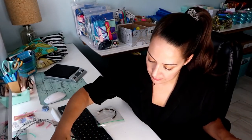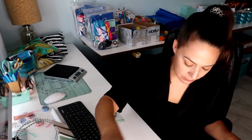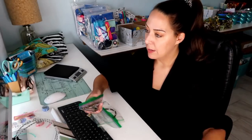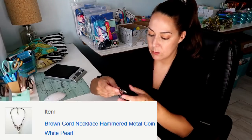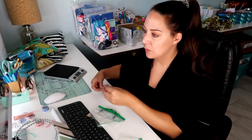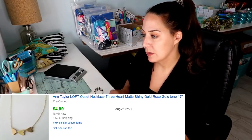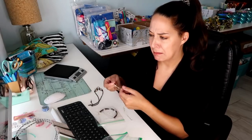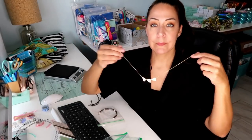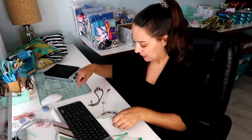John has 3 items, so maybe we'll work on John's. He has this. And this. Okay, so John has the brown cord necklace with the hammered metal and the coin faux pearl. It's in really good condition, and this sold for, I would say, like $3.99. The next piece is a rose gold Ann Taylor Loft outlet necklace, 3 heart, shiny matte gold, rose tone gold. Oh, there's different shades, obviously. 17 inch. And I'm gonna guess this sold for about the same, $4.99.